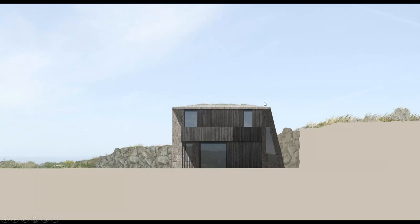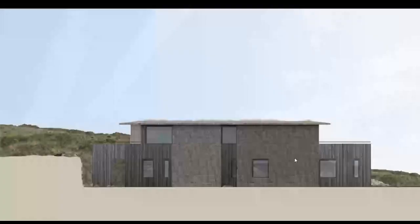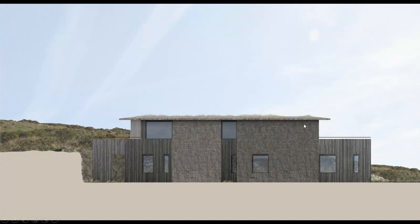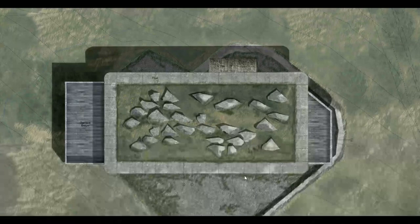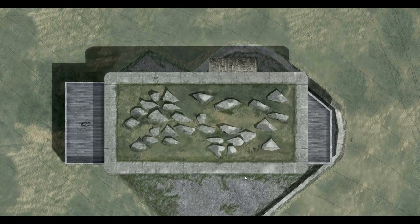So these are the elevations. And again, we've got this stone niche. It's not really an organized wall as such, more like a level, acting as a retaining wall, creating a backdrop for the house. And this is on the north side, so we've got these very big stone elements here, big axes of stone wall. And then this is the roof. So the idea here was that we would populate the roof with fragments of rock as well as planting it up.